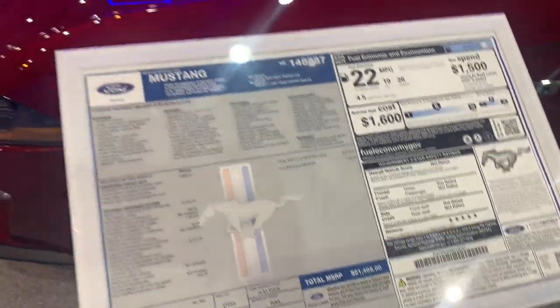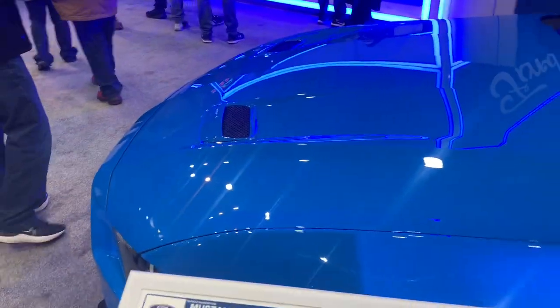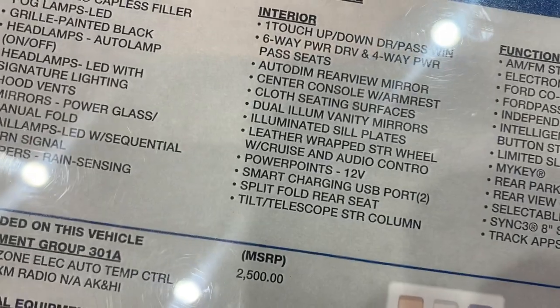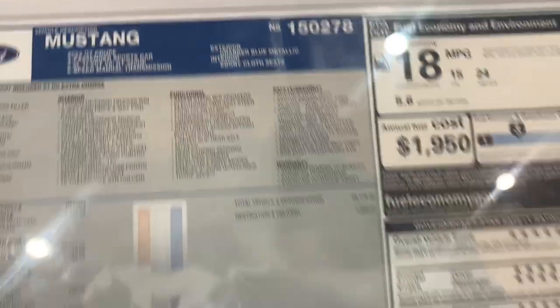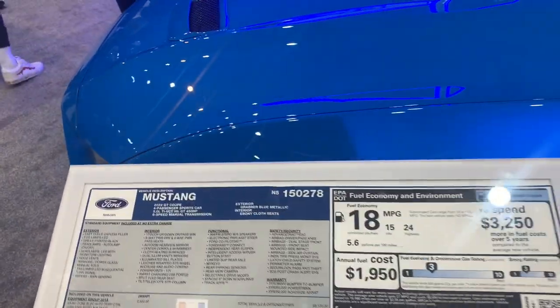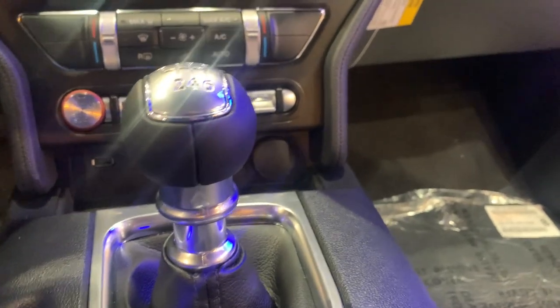Let's take a look at this Mustang. Ah, it's the EcoBoost. Yeah, we want V8s. Here's a Mustang with the Coyote V8. It's got 450 horsepower. It's a 6-speed. Let's get inside. See what this thing looks like inside. This thing would be fun to drive. Where's the ignition? They still have a manual transmission now.